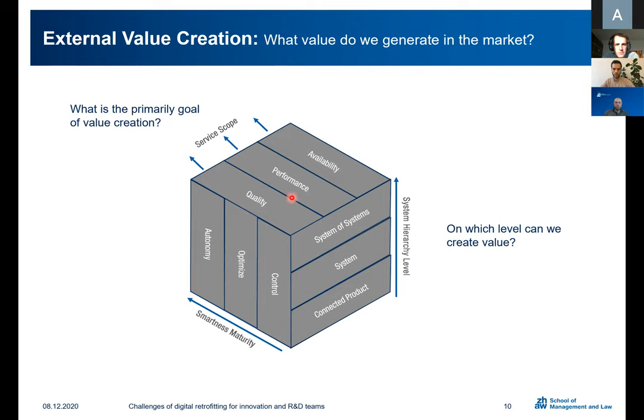But another thing is performance. So this would be the input-output relation. If you have certain possibilities to steer the parameters of your products or systems, you can also enhance the performance or help your customer to enhance and improve the performance. A third category where you could create value would be quality. Quality is a little bit harder to quantify, and it can be different things depending on your application or use case. But it could be, for example, that your product is safer to use, or that your customer is able to fulfill certain norms or standards, for example, ISO norms, or maybe it helps them to trace the products or their supply chain. So there are different things that might be covered by this quality scheme.